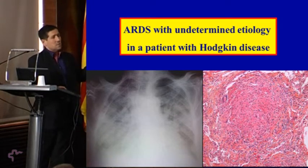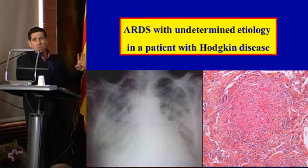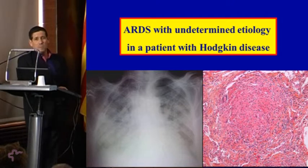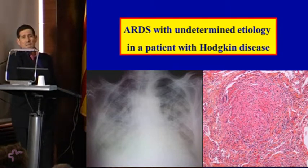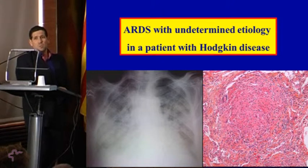And this case is very much, I would say, an index case for me, because this patient has changed a lot of the way we deal with this story. It's a 60-year-old patient with Hodgkin disease, and he has received 7 cycles of chemotherapy. And the hematologist says, well, it's okay. He's cured. He's in complete remission.